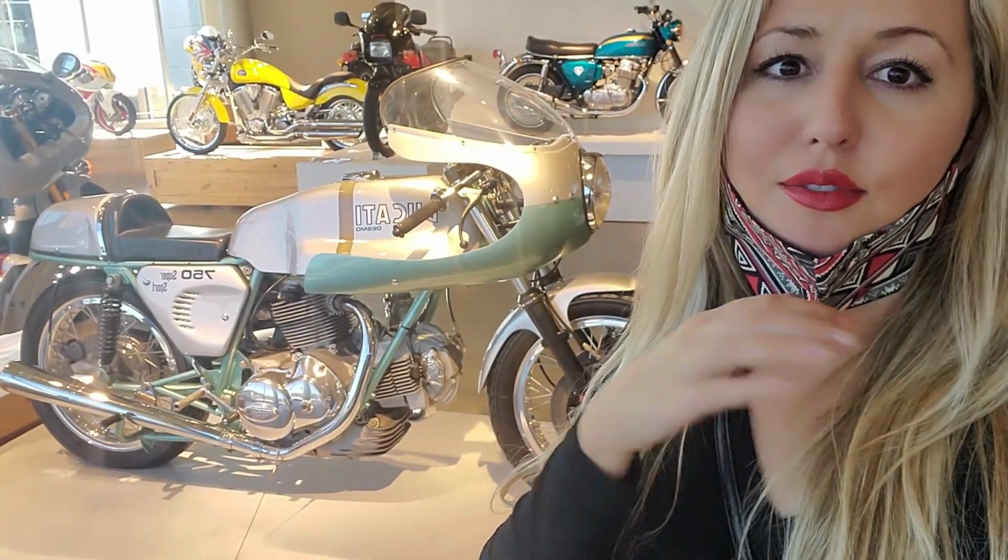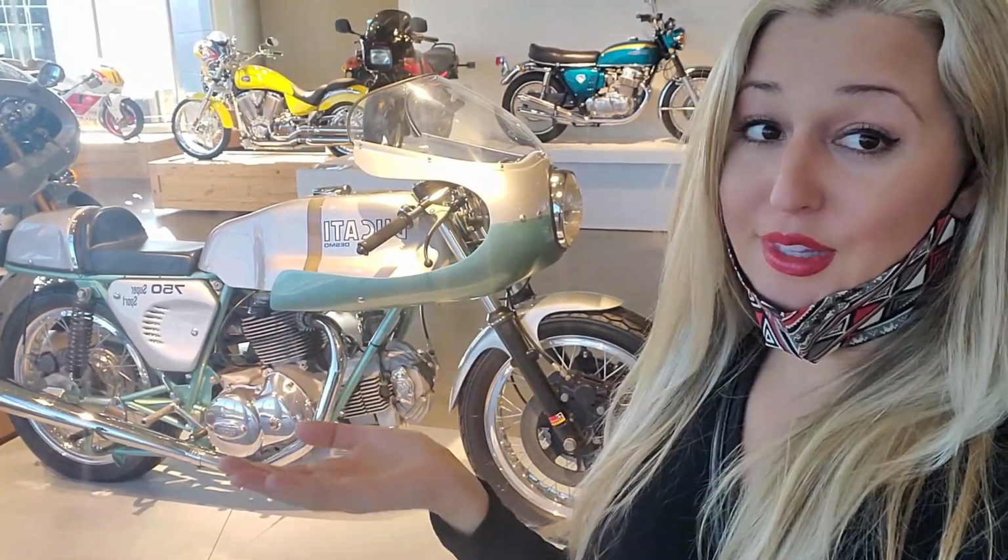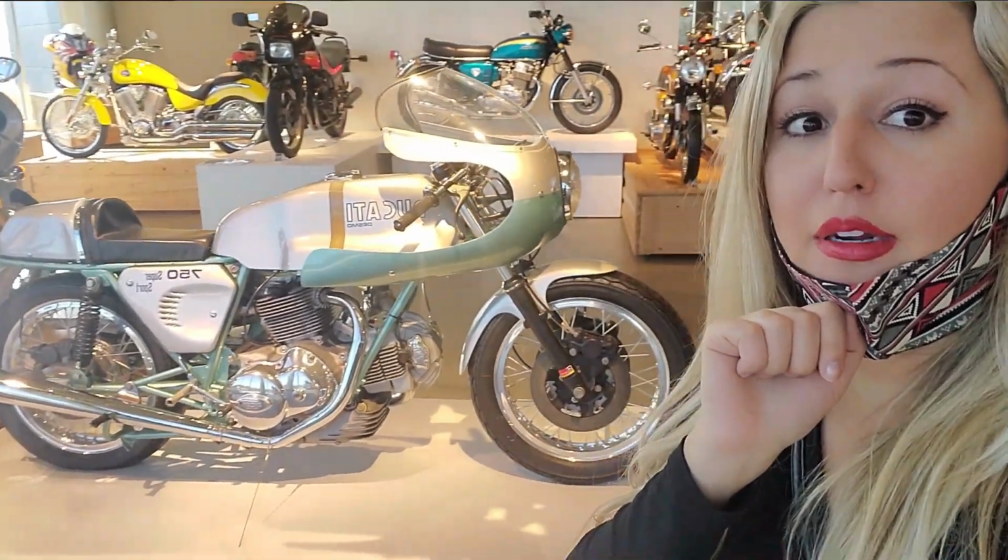Now that's my cup of tea. Ducati just makes some darn good looking motorcycles. So this is highly desirable. Only 450 of the 750 SS were ever made.